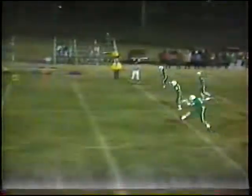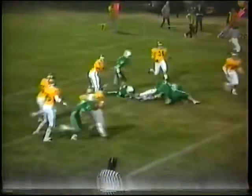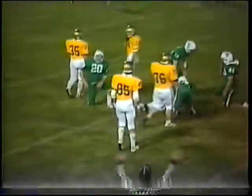Sides looking to pass. Incomplete. The extra point, good kick. That bounces at the 13, rolls to the 10. Number 84 takes it for about a 16-yard return.